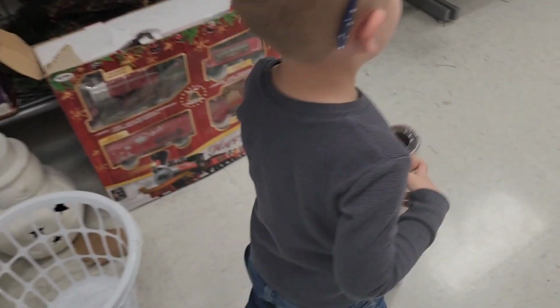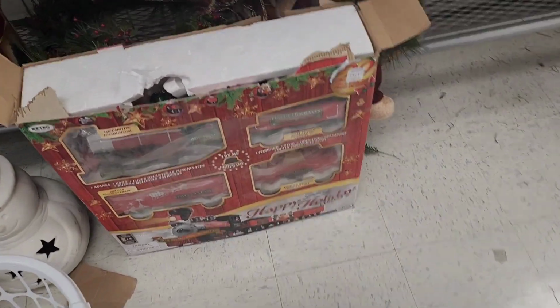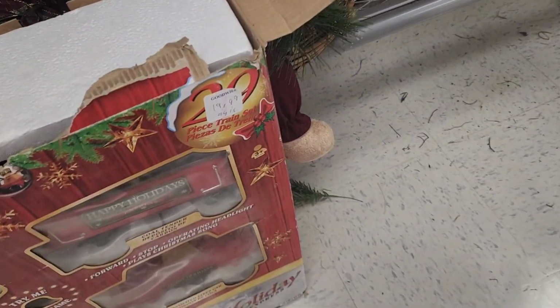My son found a wrapping paper roll, not paper towel. That's $19.99. I always thought those were cool when I was a kid. You always see them in the Christmas movies that had the little train that went around the Christmas tree.